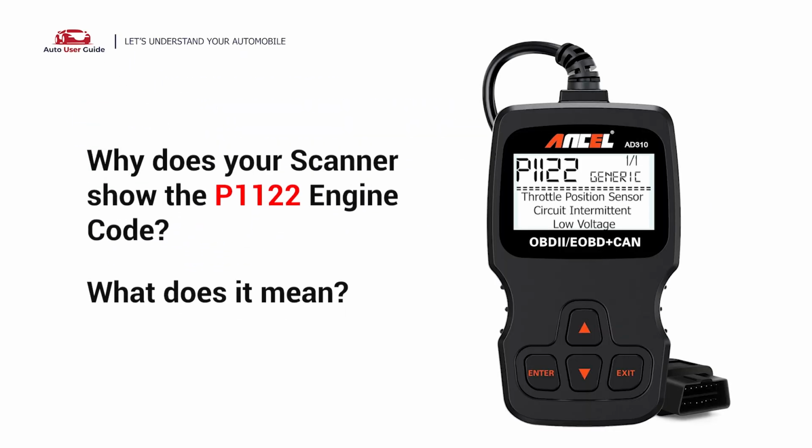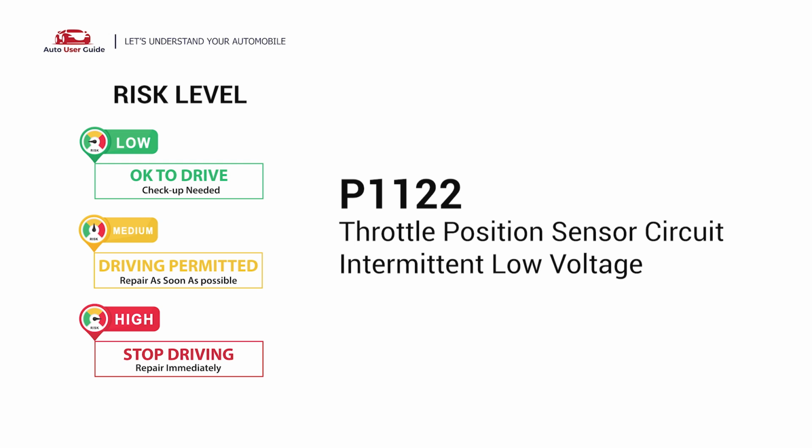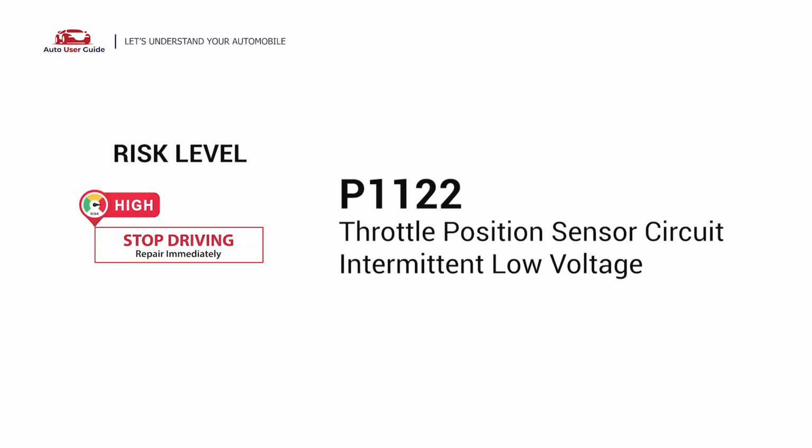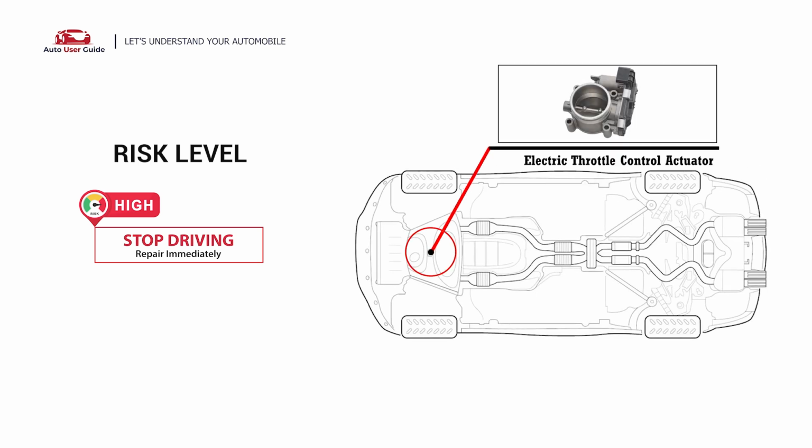Why does your scanner show the P1122 engine code? What does it mean? P1122 is a diagnostic trouble code for throttle position sensor circuit intermittent low voltage. P1122 engine code indicates that the PCM detects an abnormally low signal voltage from the electronically controlled throttle actuator. Under this circumstance, stop driving and repair your vehicle immediately.